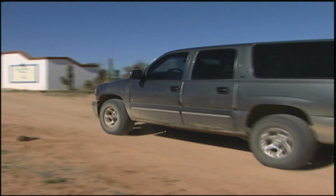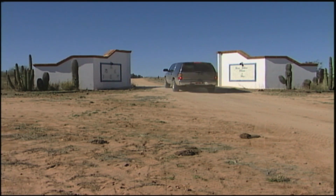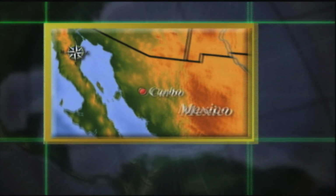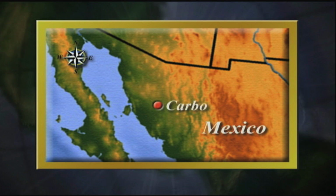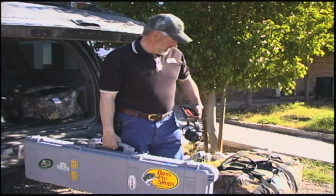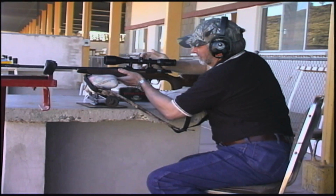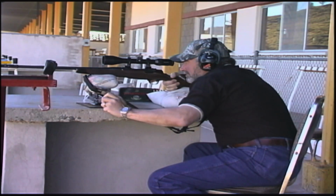Bob has traveled to Rancho Grande Hunting Lodge in Mexico's Sonora province for a try at a trophy desert muley. The ranch, sprawling over some 48,000 acres of high desert, is due south of Tucson, Arizona, and about 60 miles north of Hermosillo. Guess we'll go find out whether this survived the airplane or not. Before any hunt, especially after several airplane rides, Bob always makes sure his rifle is tuned and shooting straight.